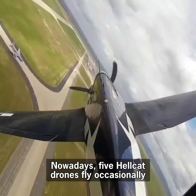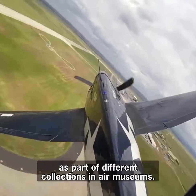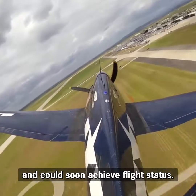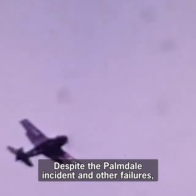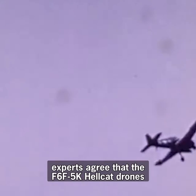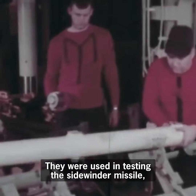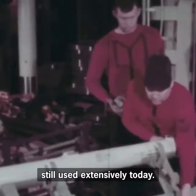Nowadays, 5 Hellcat drones fly occasionally as part of different collections in air museums. Another 3 aircraft are under restoration and could soon achieve flight status. Despite the Palmdale incident and other failures, experts agree that the F6F5K Hellcat drones left an important mark on modern air combat. They were used in testing the Sidewinder missile, the air-to-air combat weapon of choice still used extensively today.